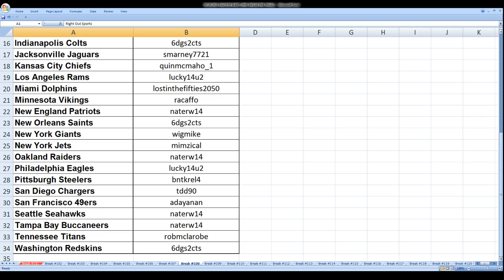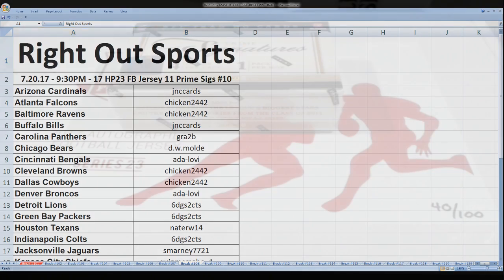Equipment Man Lucky, lost in the 50s, back with the Fins. Rackapoo, you got my Vikings, Skull Vikings. Nader W, Pet Farm, Wig Mike. Mimsical with those Jets. Lucky with the Eagles. Cliff looking for trade pieces. BNT Krell with the Steelers. TDD, they and Nader W. Rob M. Clarobe, talk about long-timers. Welcome back, brother, with the Titans. And Pet Farm at the bottom with the Skins.